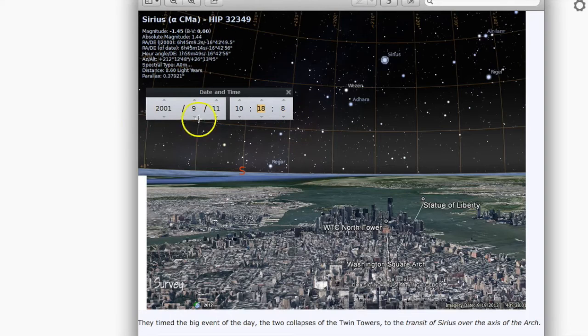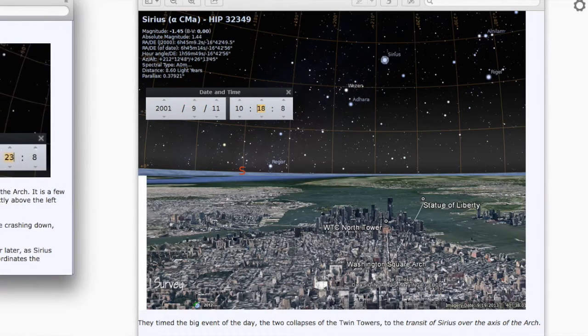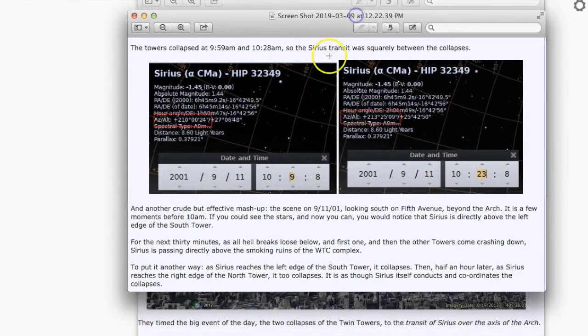This is September 11th, 2001 at around 10:20. And this is Sirius, the position. Obviously, it was daytime, so you could not see Sirius. But when it is aligned to where it would be at this time, if you could see it, you can see that it's sort of in direct alignment with the World Trade Center complex and the Washington Square Arch. And according to this researcher, the towers collapsed at 9:59 a.m. and 10:28 a.m., so the Sirius transit was squarely between the collapses.